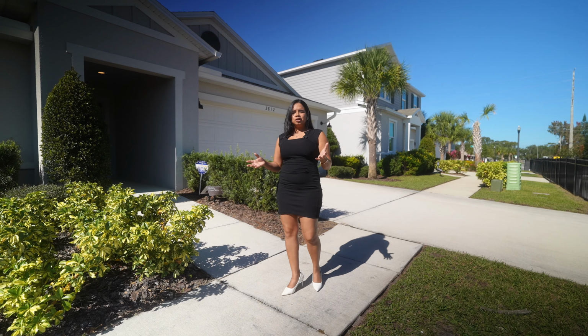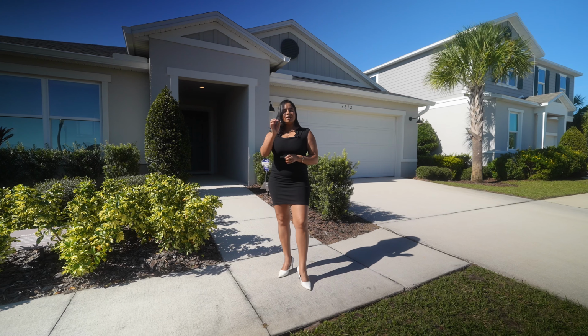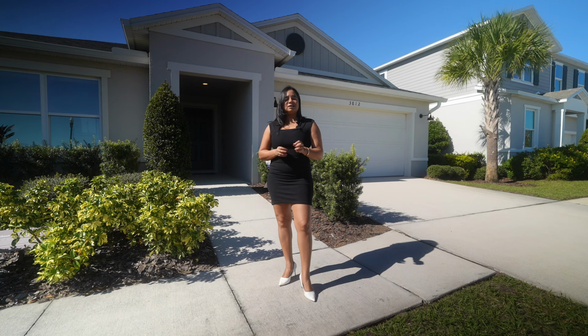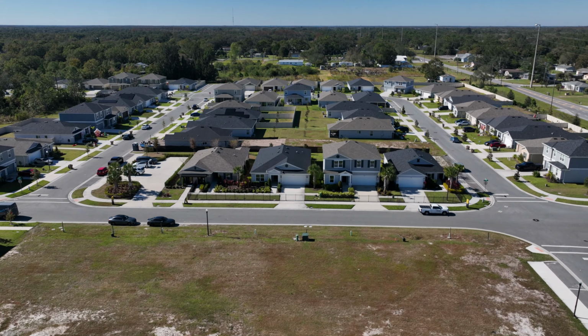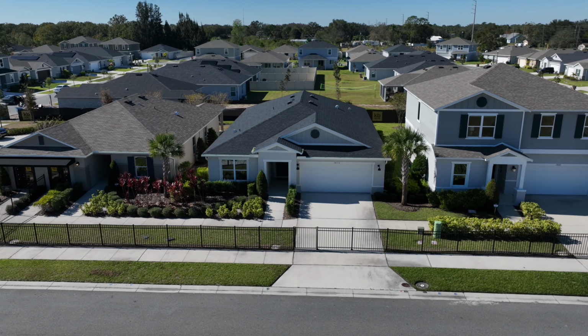There's so much you can do here in St. Cloud, and you have so many options. Now, when I say affordability, as in the beginning of my video, this community is starting at $350,000. The reason I say affordability is that if you're familiar with St. Cloud, the prices can be a little bit higher than that, more so in the 400 range, and that's why I had to show you this home. The home that we're going to be seeing in today's video is 1,989 square feet, with the option of customization, making this home your dream home.